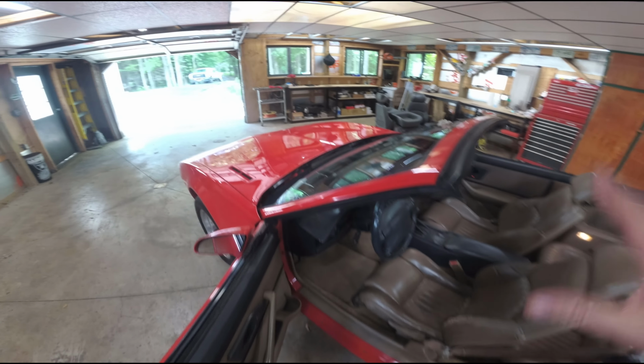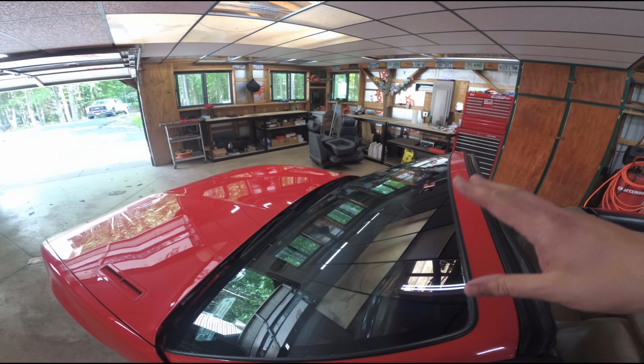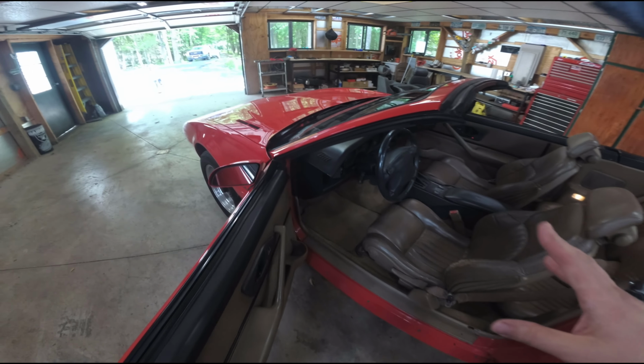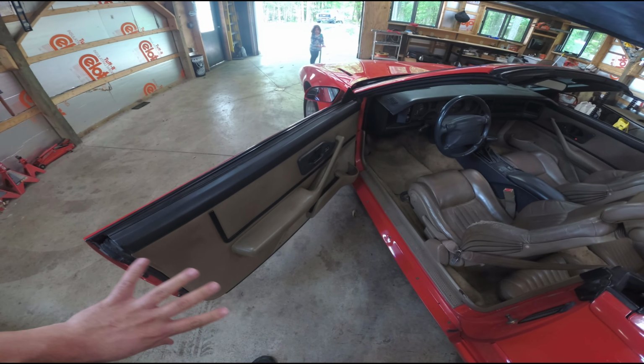So as you saw, the seats I bought are gray. I just purchased an entire new upholstery kit. I purchased black seats with gray inserts. So we'll have black and gray seats. And then the idea is I'm going to get new carpeting in here, probably black, and then either gray or black new door skins as well.